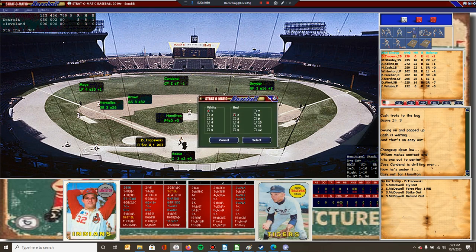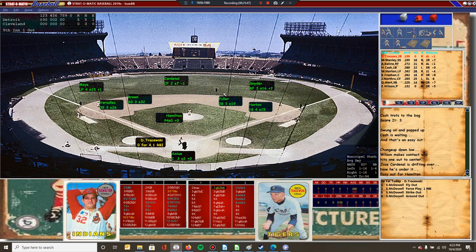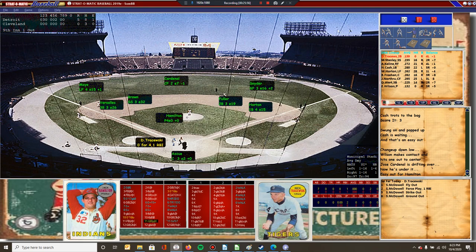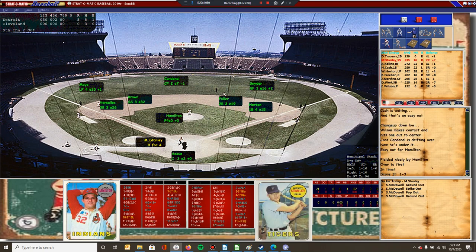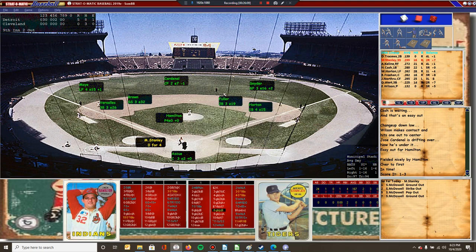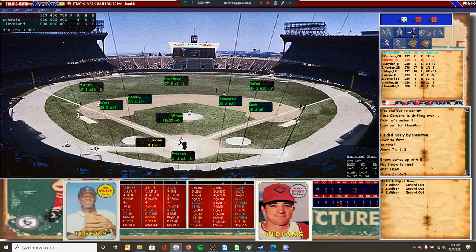Peanuts, get your peanuts here. Here comes a pitch from Hamilton. That's going to be a tapper right back towards the mound. Easy play for Hamilton, and there are two away. Here's Mickey Stanley. He's 0 for 4. Here comes the pitch from Hamilton. There's going to be a little ground ball towards short. Should be an easy play for Brown. He scoops it up, throws him out, and the inning is over. And we head to the bottom of the ninth.